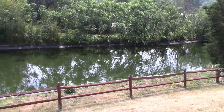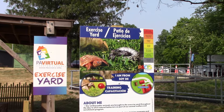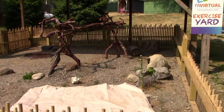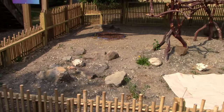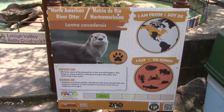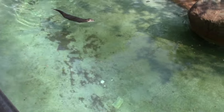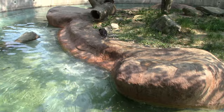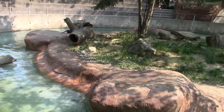Oh, we got some water. Got the exercise yard. So different animals come out to the exercise yard. Nothing in here at the moment. It's one of the wildlife encounters, North American river otter. Got North American river otter. There's one of them swimming now, right there. Wow. Well, this is a very nice habitat.